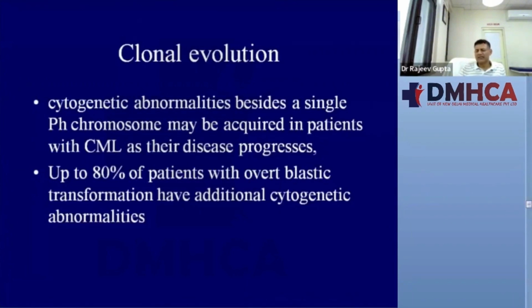Clonal evolution, I was telling you, is cytogenetic abnormalities besides the single Philadelphia chromosome, which will be required in patients with CML as their disease progresses. Almost 80% of patients with blastic crisis have additional cytogenetic abnormalities in the form of trisomy 8 or 11q plus.